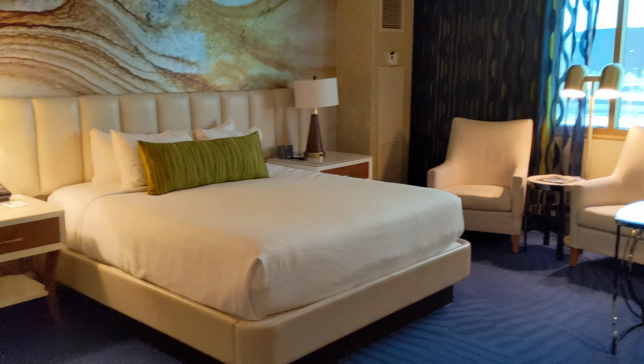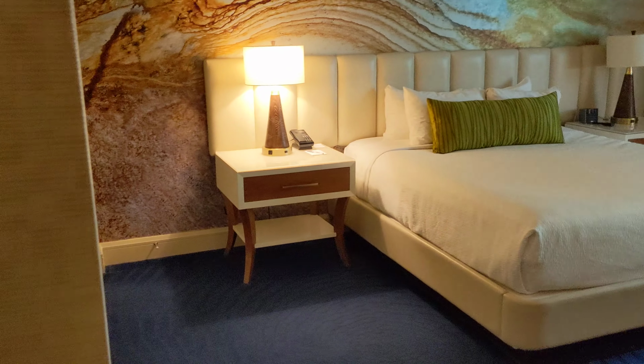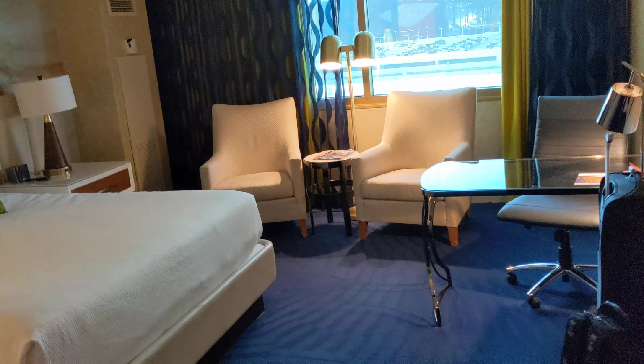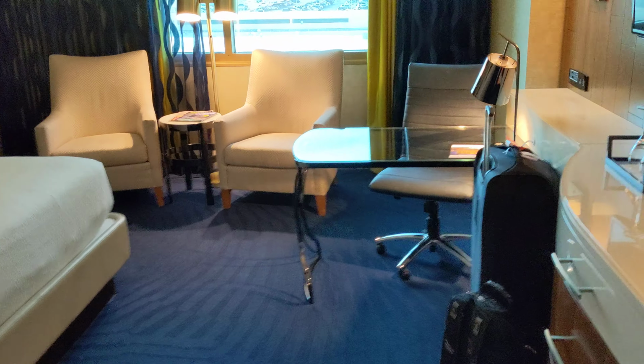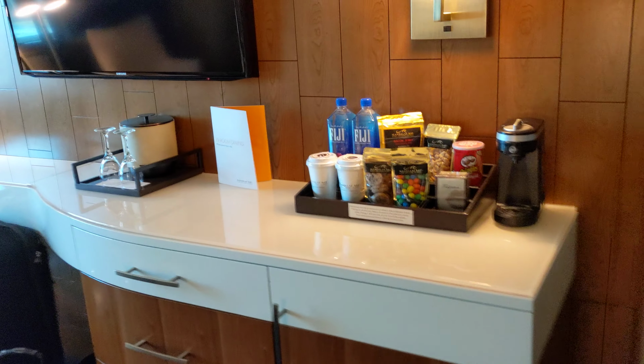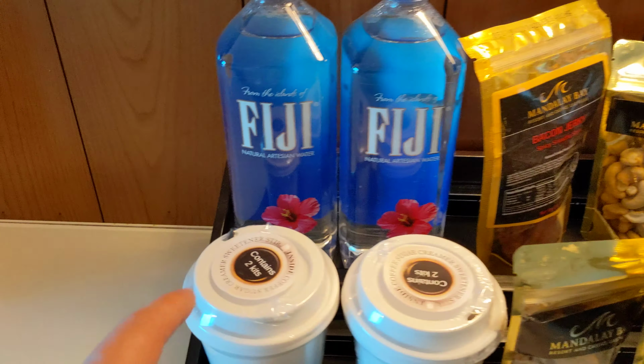Now, right off the bat, this room is like all the others in Mandalay Bay. Very spacious. You do have a long hallway when you come in because they put the bathroom door over here, which is actually kind of cool. I'll explain in a minute. Very nice work area there. Nice size TV. One thing to be warned about is coffee is not free. I don't see a price on it this time, but last time I was here, I think it was like $5 per cup of coffee if you do it in the room. It is a K-cup machine if you want that.